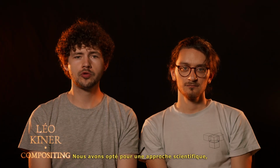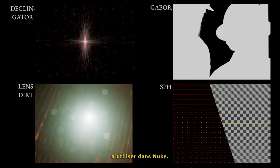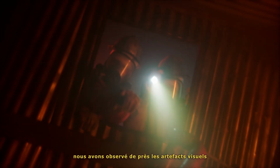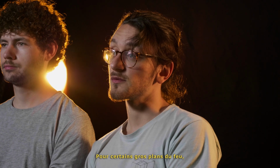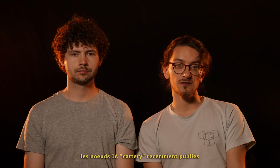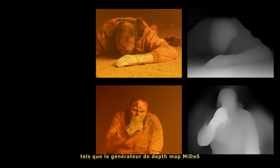We took a scientific approach, studying the mechanisms behind every imperfection of the image and building artist-ready tools to use in Nuke. For the POV in the rescue scene, we closely observed the visual artifacts that occur when we close our eyes. I developed a process using Fourier transforms with convolution nodes to get those realistic diffraction patterns. For some close-ups of the fire, we used custom-made temperature simulations as distortion maps. We also extensively used the freshly released AI-based CopyCat nodes, such as the Midas depth map generator and the motion vector generator.